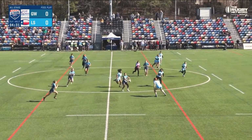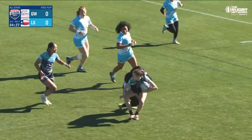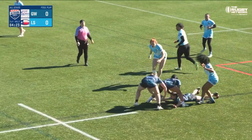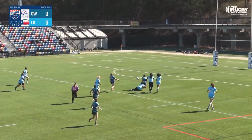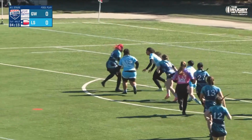Scrum goes. It's a little bit chaotic there in the middle, and it opened up space for Henich, who then moves it to the number 12. Uatafe comes across, and Jarabek gets taken into ground. Just contest at ruck time. They've got numbers to work it out to the left. Using the one receiver, though, the number 13 takes it right into the guts. Jarabek moves it to Rid.